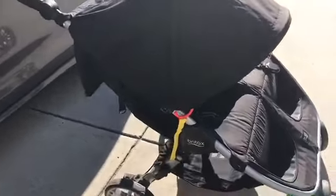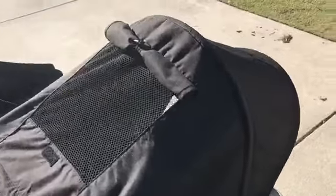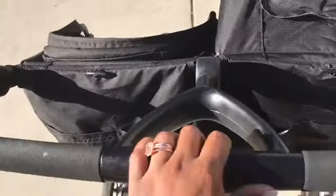The canopies are very generous on this stroller, protecting your child from the sun and the wind and a lot of other elements. It has a mesh panel, which is held in place just by a little button here, and it is a Velcro peekaboo window. On the back features a couple of pockets, which I actually use to store a lot, and I put my keys, cell phone, snacks, whatever in here. But I also have my Britax stroller caddy.